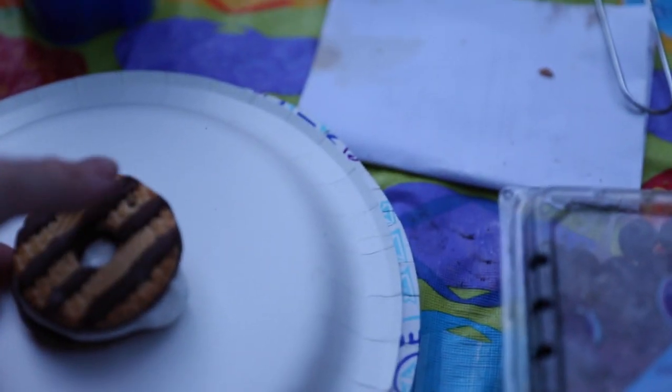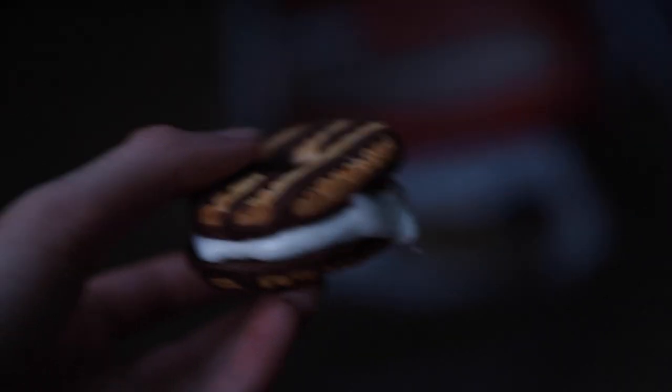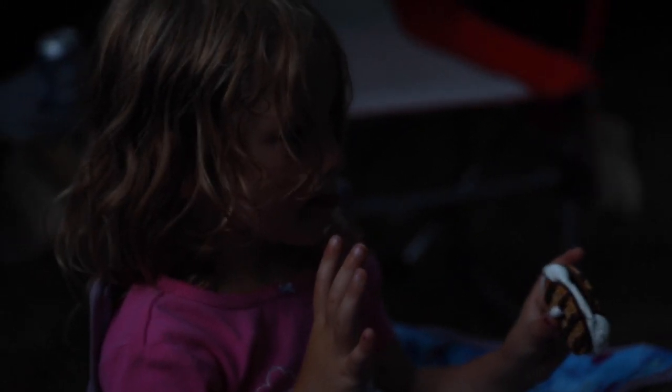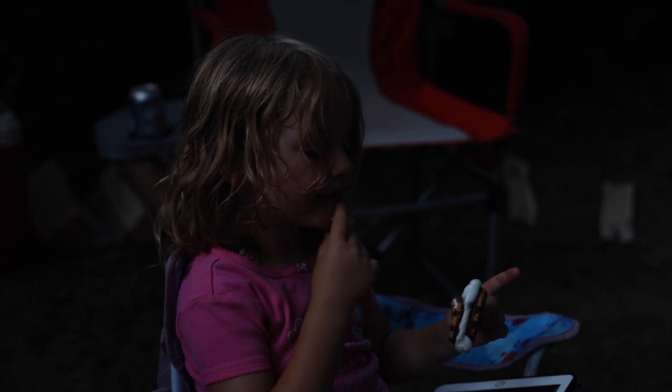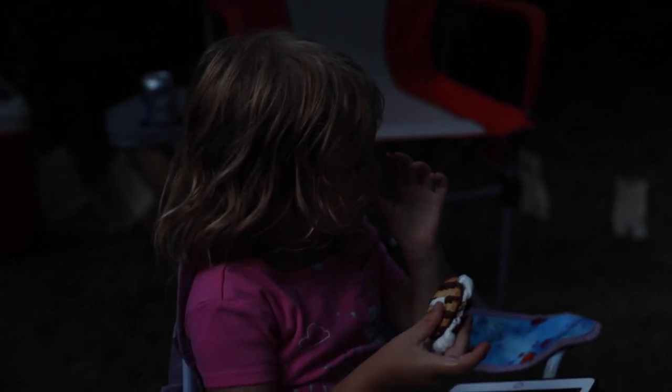Look at this. Now doesn't that look magical? It's a cool looking s'more, isn't it? Oh, because it's a cookie. It's not a s'more, it's a cookie. Well, yeah, but a s'more cookie.